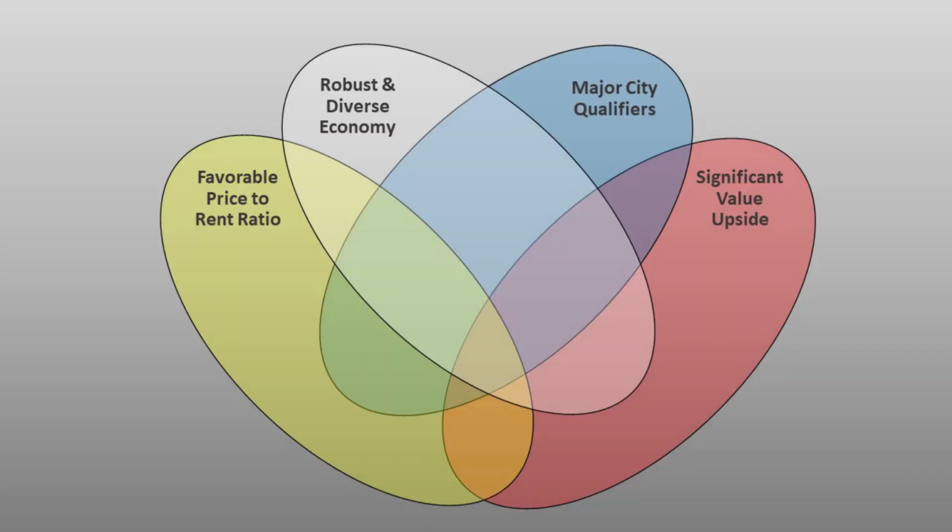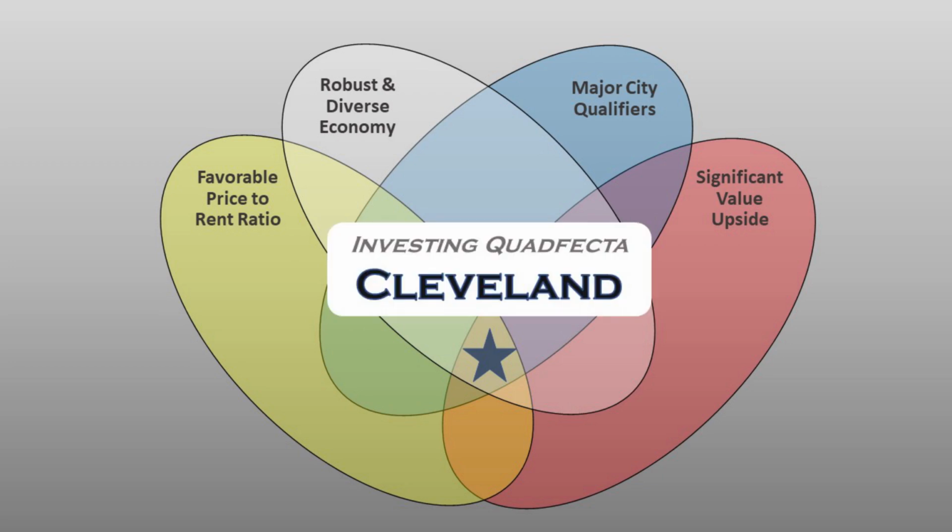values. So now we've covered all four elements of the quadfecta: favorable price to rent ratio, robust and diverse economy, major city qualifiers, and significant value upside. There is certainly no denying that lots of markets have one, two, or sometimes even three of these elements, but very few have all four, which is what truly makes the quadfecta and what makes Cleveland such a favorable market for investing in 2019. And that's why I invest in the Cleveland market, and why I truly believe that other investors would fare well if they were to do the same.